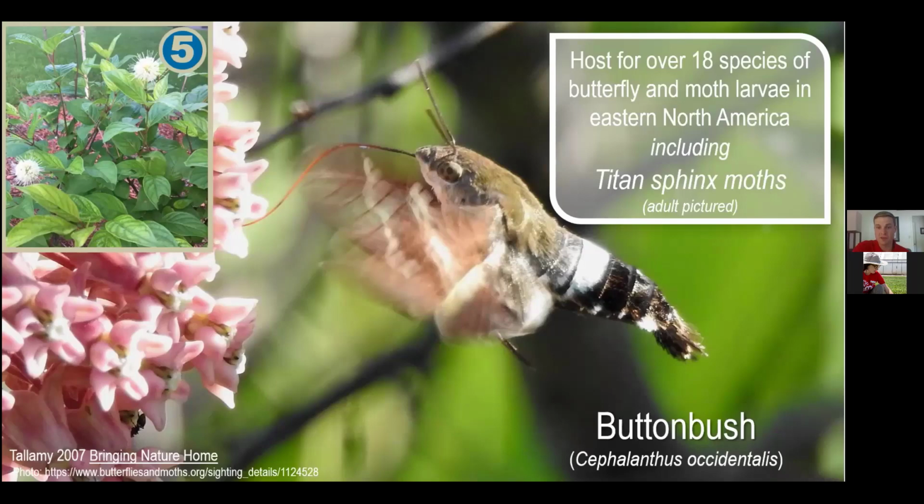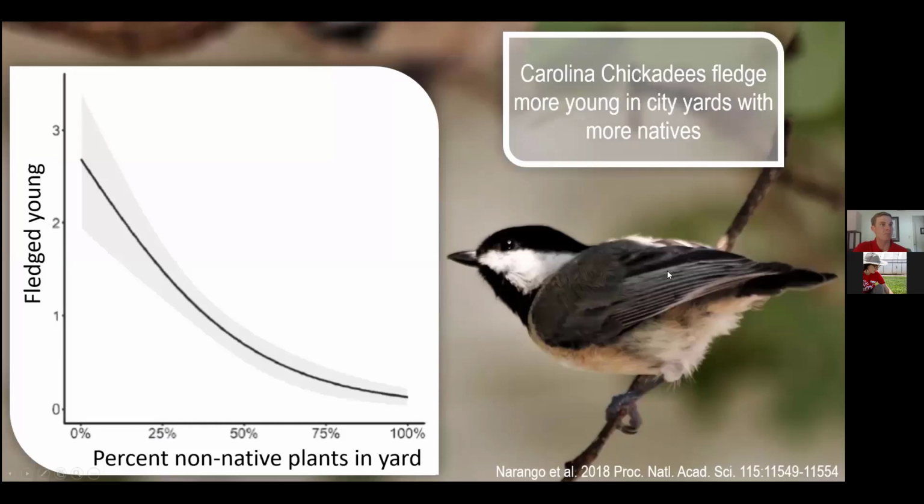And so, of course, 18 species of butterfly and moth take advantage of buttonbush, and those 18 species of butterfly and moth larvae as caterpillars can be really important for the survival of songbirds. And so we always say that songbirds essentially just eat caterpillars all summer long.